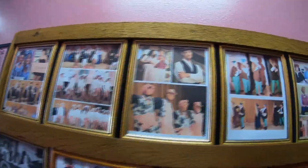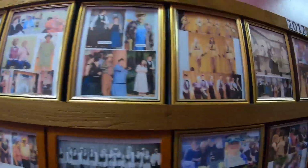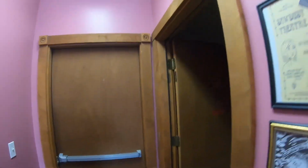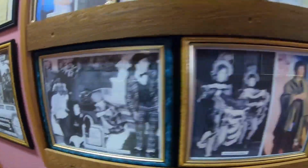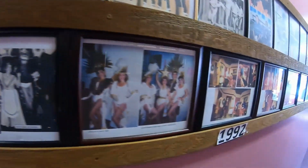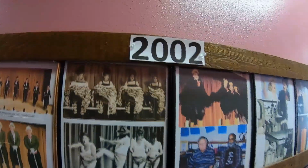That gentleman was saying that these different sections here, you'll see that there it is, 2012. That was all the 2012 season, and he said they had a huge amount of those pictures from way back. Yeah, 1992. In 2002.